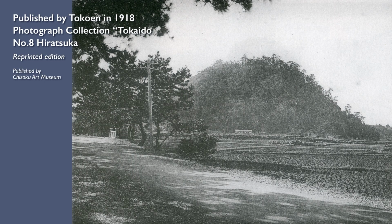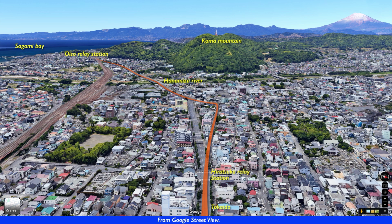I found a photo of the same place taken around 1918. It is not quite a footpath, but it still seemed peaceful at the time. Here is a Google Maps street view of Hiratsuka from the sky. The Tokaido is now a highway, and buildings have been built on every flat area. If you cross the Hanamizu River ahead and keep Mount Koma on your right, you will soon reach Oiso-juku.